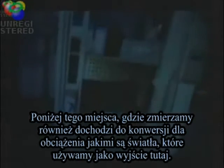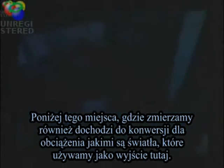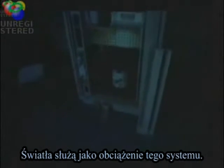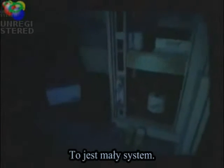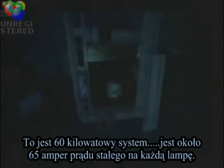The load that is placed on them, we are going to transfer from the lighting that we are using for our output here to the lighting we're loading the system with. This is a small system, but right now the landing lights are putting on about a 60 amp DC load or 60 kilowatt system. It's about a 65 amp DC load per lamp. We have a 500 watt lamp to my left here that we're currently using. The sine wave is remaining stable on the scope meter. We have stable voltage without variation and stable sine wave.